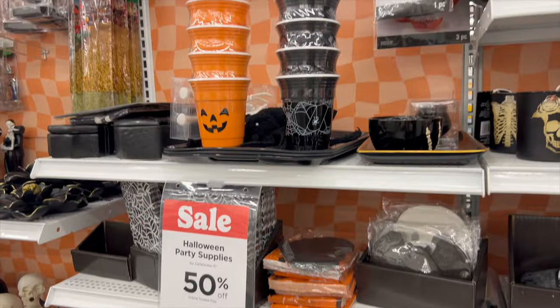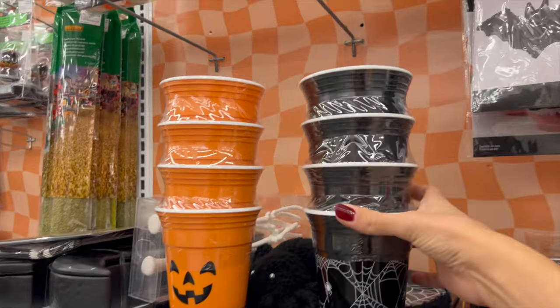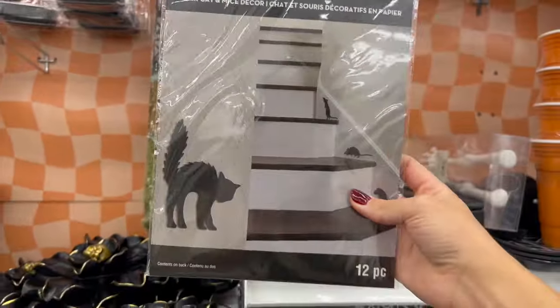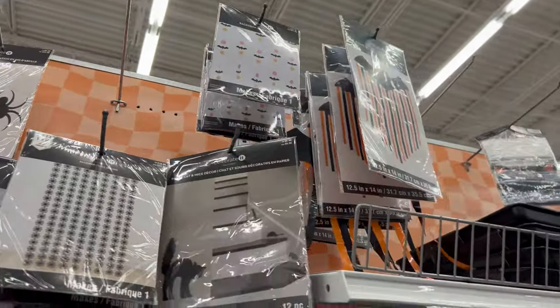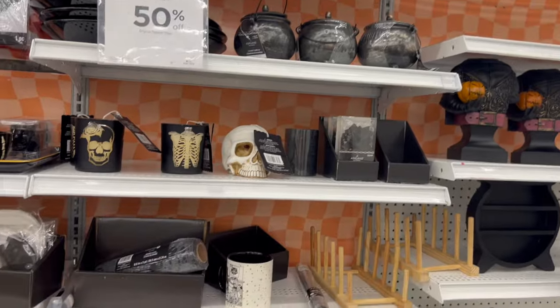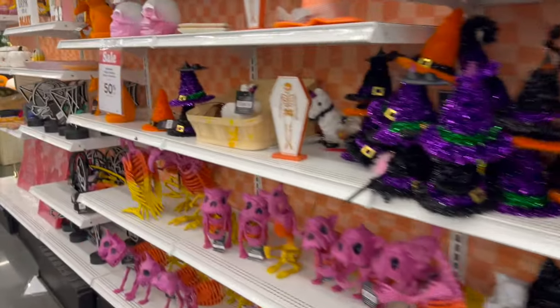So today we are searching for things for my Halloween girls night party. I am throwing a little girls night with some friends, just about 6 or 7 girls, and we will be doing some pumpkin painting and eating Halloween treats and just having a grand old time.